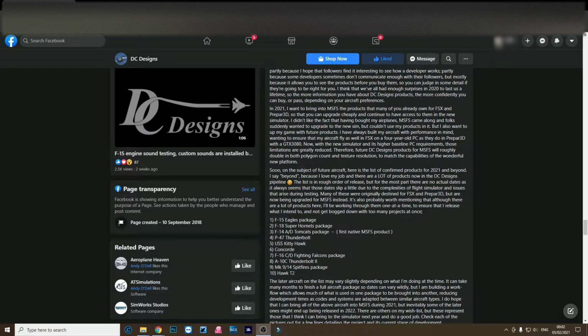I've always built my aircraft with performance in mind, wanting to ensure that my aircraft fly as well in FSX on a 4-year-old PC as they do in Prepare 3D with a GTX 3080. Now with a new simulator and its higher baseline PC requirements, those limitations are greatly reduced. Therefore, future DC design products for Microsoft Flight Simulator will roughly double in both polygon count and texture resolution to match the capabilities of the wonderful new platform. So yeah, quite a jump from FSX to the new Flight Simulator. It's definitely testing and trialing times for designers, getting to grips with the detail and things like that. So it's good that he's learning on the job and basically putting that to the test.